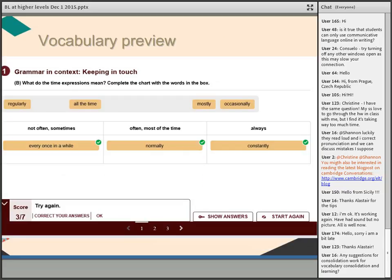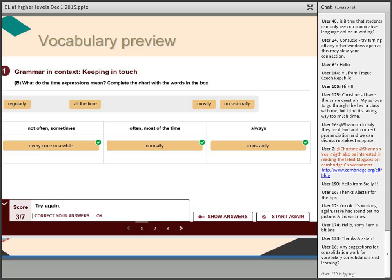Vocabulary preview, we can do that online as well. So in this case, learners can drag and drop the vocabulary which is in the boxes and relate the key vocabulary that we want to exploit in the grammar to definitions such as things you do not often or sometimes, things you do often, and things you do always. And there are the key adverbs: regularly, all the time, once in a while, constantly, mostly, occasionally. These are going to be the key lexical props for the grammar.